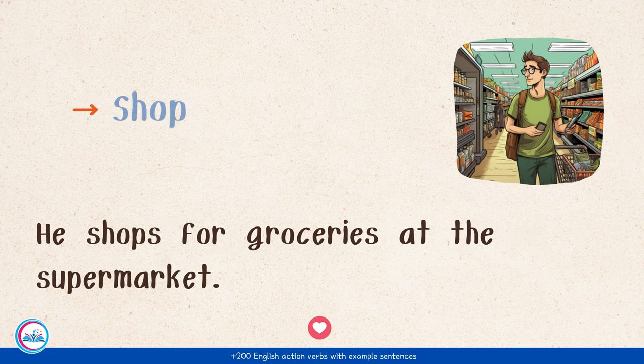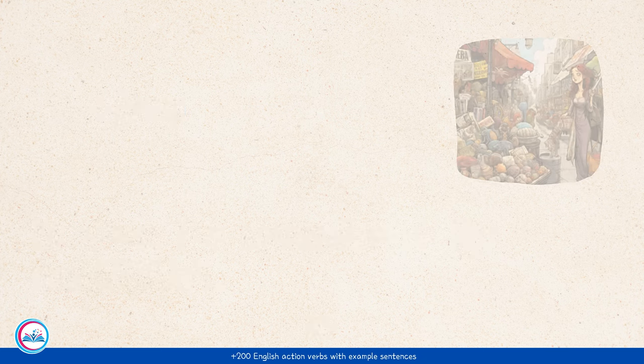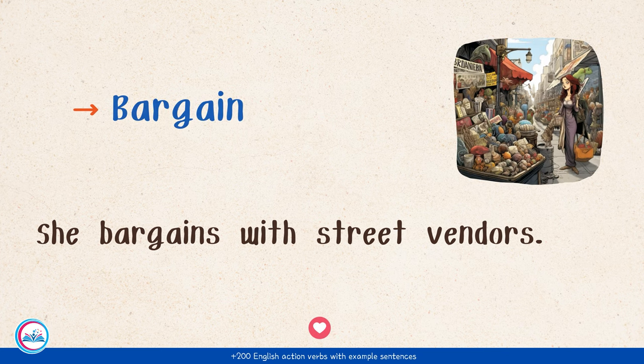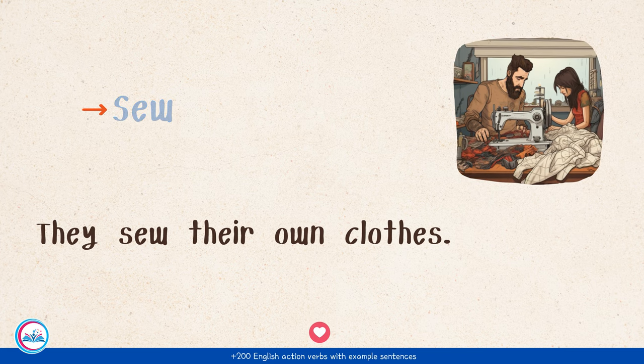Shop. He shops for groceries at the supermarket. Bargain. She bargains with street vendors. Sew. They sew their own clothes.